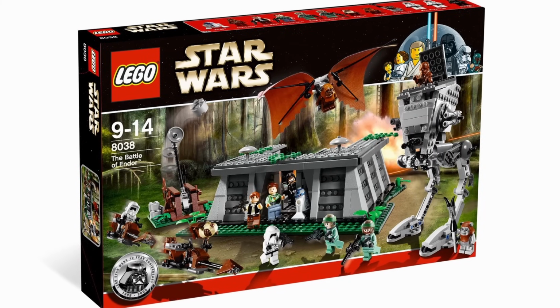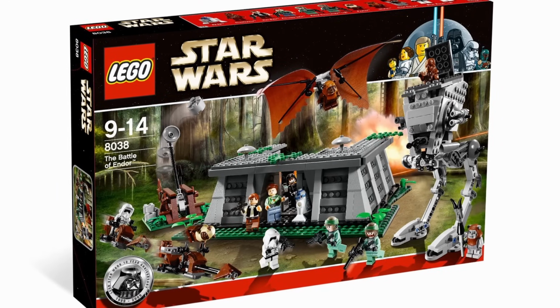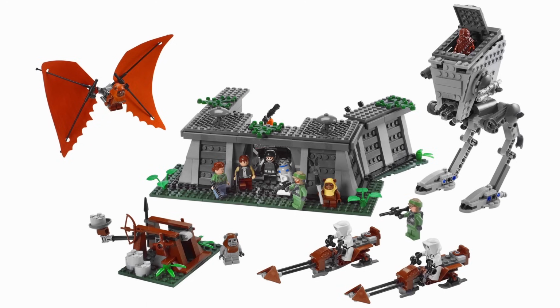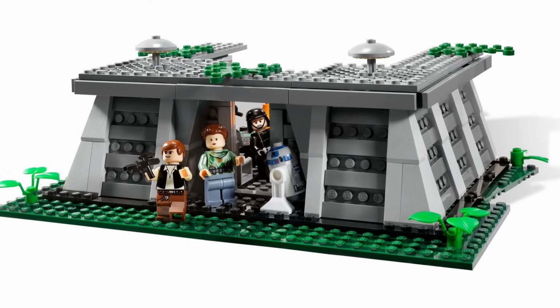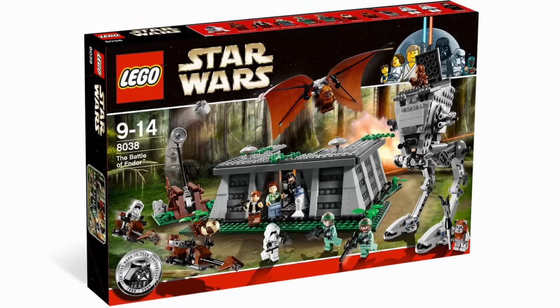This set was released on June 1st of 2009 and retired in December of 2011. It has 890 pieces and had an original retail price of $100. Although if you want this set new sealed in the box today, it is now going for around $300 to $400. Now, this set was released as part of the 10-year anniversary for LEGO Star Wars in 2009, and for many of the sort of older collectors, this is a very iconic set.